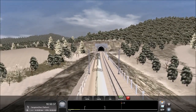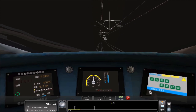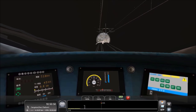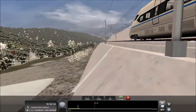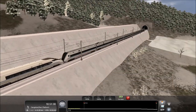That horn's a bit harsh on the ears, but that's just something you've got to put up with. Now it says 300. Okay, well, that still doesn't bother us, because we're limited to 250. Out of the tunnel we go. Oh, look at this, with the cliffside there. That looks so good. It really does.